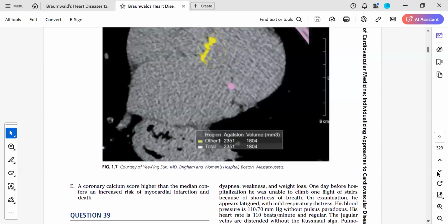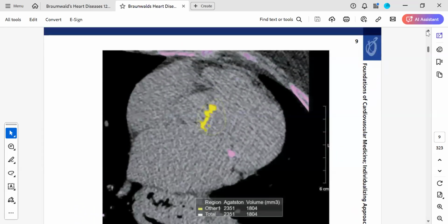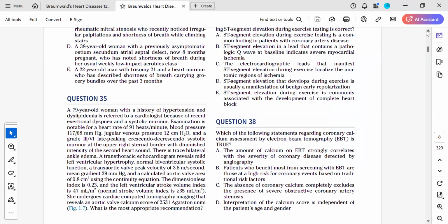So this question is talking about electron beam tomography. And it's worthy to know that electron beam tomography is actually a non-invasive method of detecting coronary artery calcification. It is also increasingly being advocated currently as a diagnostic test for coronary artery disease. So it's actually a non-invasive method that is being used to detect patients who have coronary artery calcification.